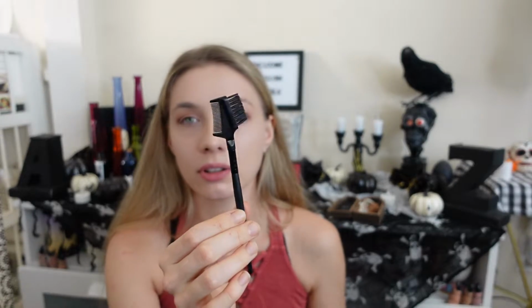which I need to get done. And by done, I mean pluck myself. I haven't actually gotten my eyebrows done in forever. Now I have this little double-edged thing, I don't even know what it's called. Brow comb and brush. Cool, that's what it's called. And I'm just going to use this toothbrush looking one. I'm going to comb it through.